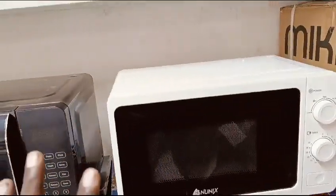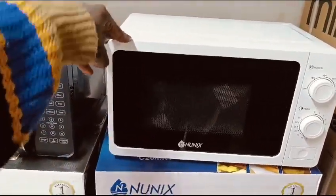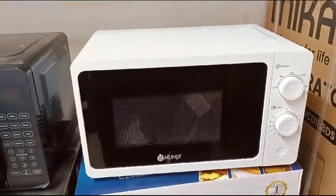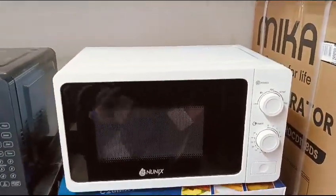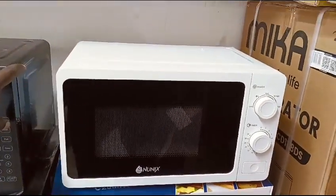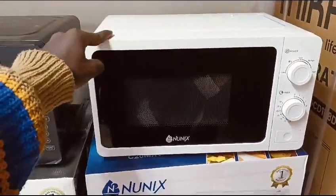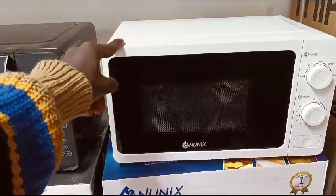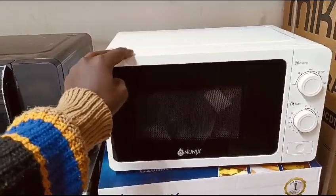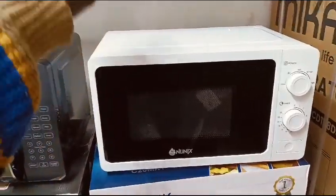So, this is for you if you have a shop, a restaurant, or a fast food restaurant. You are looking for something beautiful. Look at that color. When a customer comes in and sees, wow, the microwave is white, this person is clean, their food must be clean too. We eat here. So this will attract more customers than you think. Best option for you. For commercial purposes, this is the right one for you.